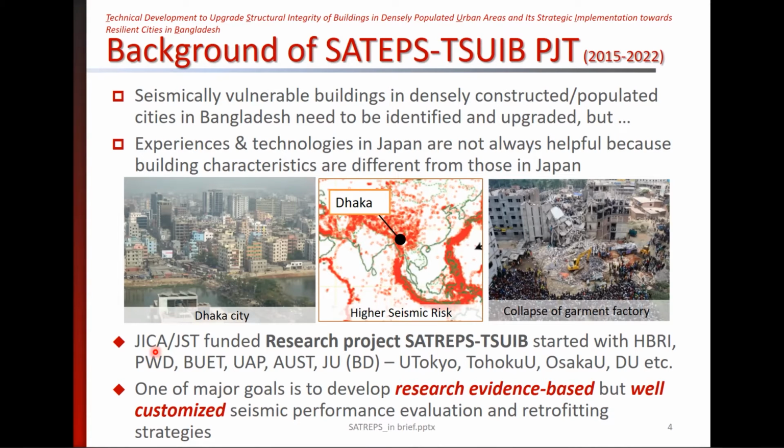And our major goal in the project is to develop research evidence-based but well-customized seismic performance evaluation and retrofitting technologies. The keywords are research evidence-based and well-customized. These 2 words are the very keywords in our research project. So please remember these 2 keywords.